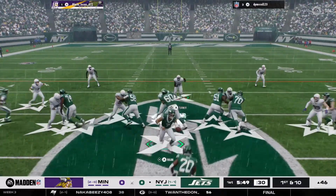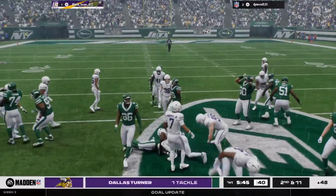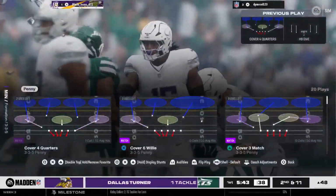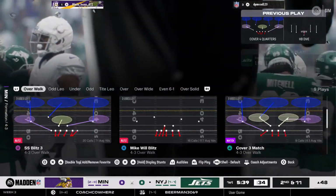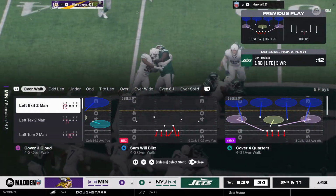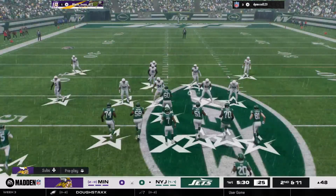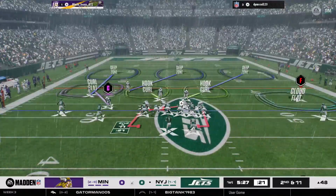They'll run here. It's Breece Hall. And this play going nowhere. He is taken down behind the line of scrimmage on their first play of the game. I can promise you that is not how they wanted to start this drive, Mike. I mean, to get blown up at the point of attack. There was just nowhere for the back to go on that run.